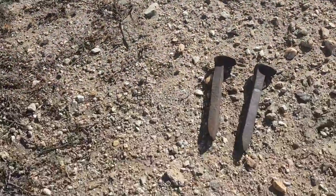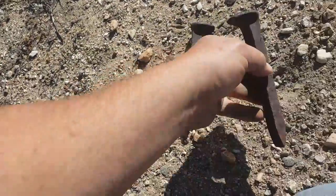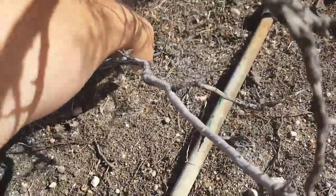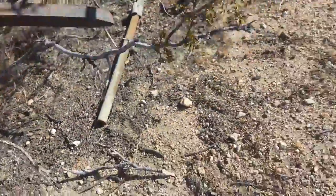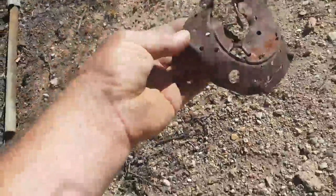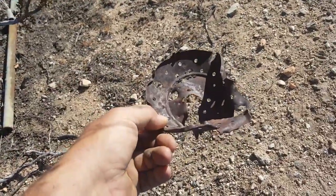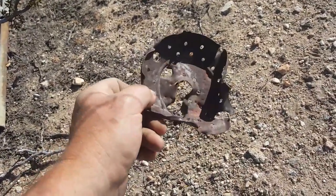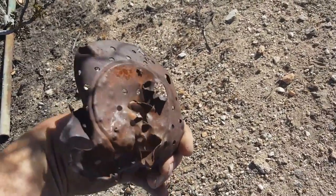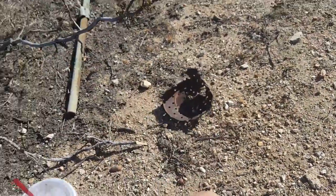Found some more interesting stuff. No big deal, but some old railroad spikes. One there, and there's another one back here in the bush. Ow! That's kind of cool. And this looks like part of a lantern. I'm not going to keep it, but that doesn't look too old. Probably 50s, I don't know, 60s. That's definitely part of the base of a lantern. Coleman lantern, probably. All right, I'm still looking.